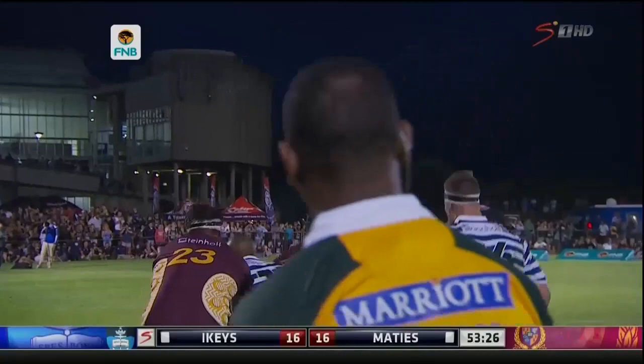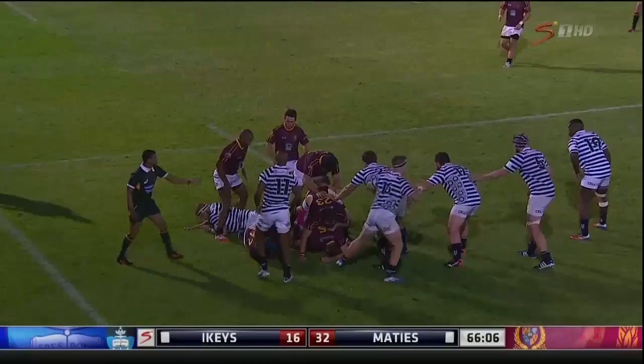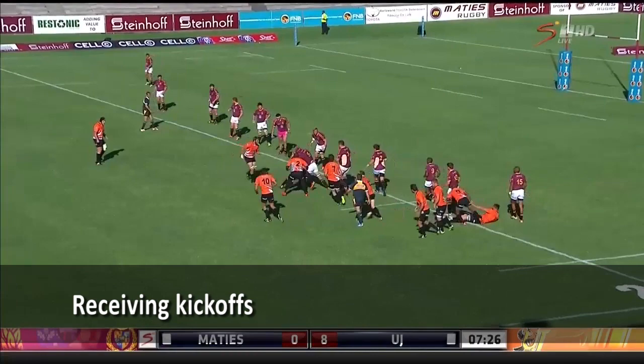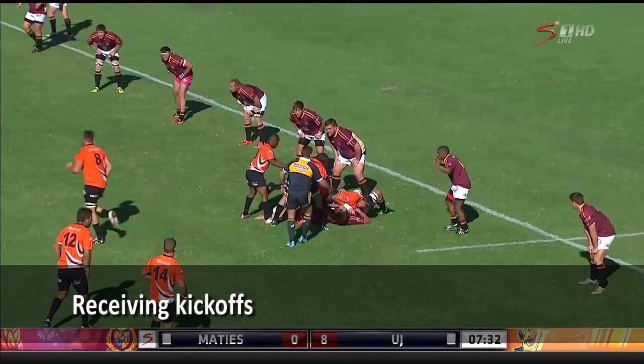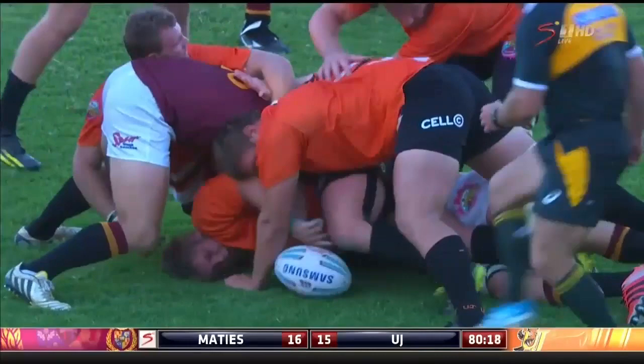That's a bonus point try for the Marties. Up for it, van der Sluys. Led from the front tonight as Wilhelm van der Sluys. Lucas Porter, the last toucher of the ball there for the University of Johannesburg. Fast change of direction. And Jared Snowman holding onto that ball for everything it's worth.